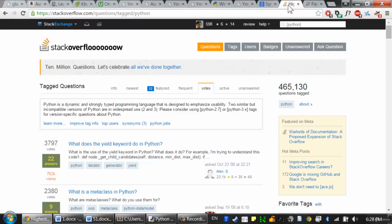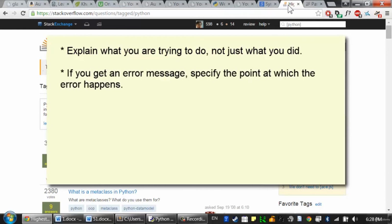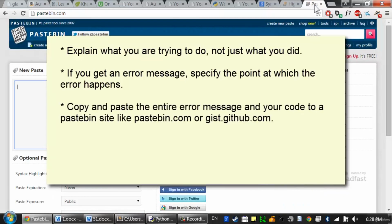Here's a few things to keep in mind. Explain what you're trying to do, not just what you did. Your helper can then tell you if you're on the wrong track. If you get an error message, specify the point at which the error happens. What line number does it happen on? Does the error happen every time, or does it just happen randomly sometimes? Copy and paste the entire error message and your code to a pastebin site like pastebin.com or gist.github.com. These websites will give you a link to your text, which makes it easy to share with other people.